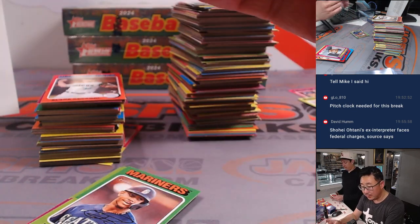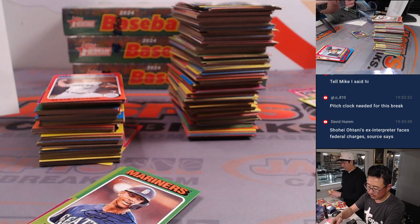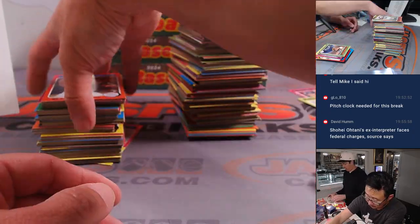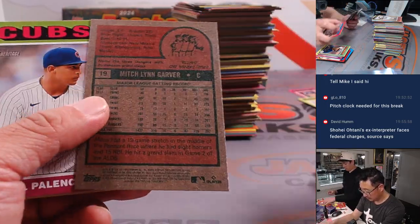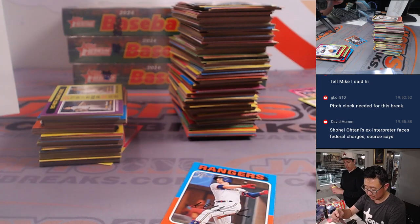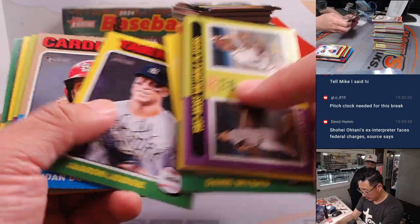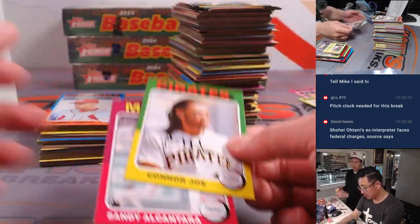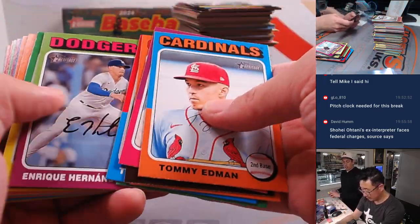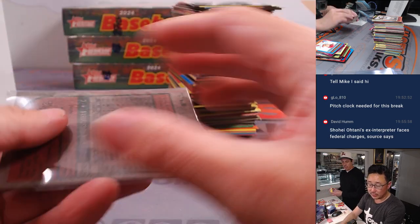Christopher Morel relic. That would be for the Cubbies. Garver for the Rangers. White border Mike Soroka for the White Sox. Also, like the chrome cards. Connor Joe. Yeah, some of those chrome cards do look pretty cool. We saw a Max Scherzer numbered to 375. Speaking of which, Adley Rutschman, 433/999. Orioles, Kevin Thompson.